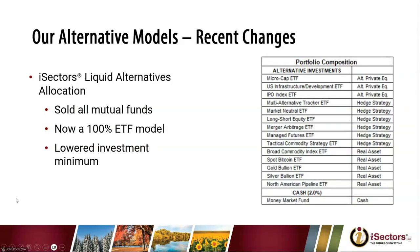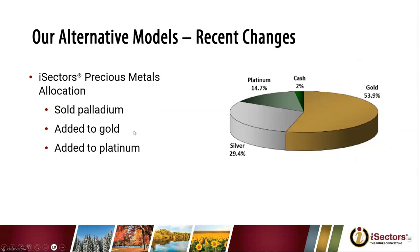So we go from our broad alternatives model to our most narrowly focused alternatives model. The precious metals allocation is one of the few models in our lineup that we did not add Bitcoin to last quarter. We want to keep this model as pure as possible for those looking to invest in precious metals, a true pure play, with right now gold, silver, and platinum only.